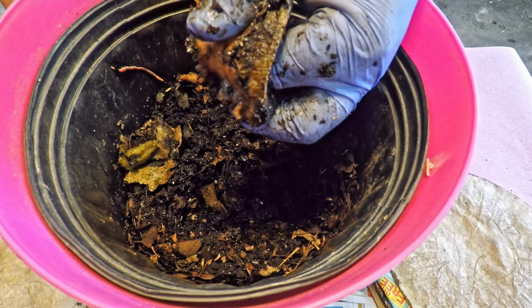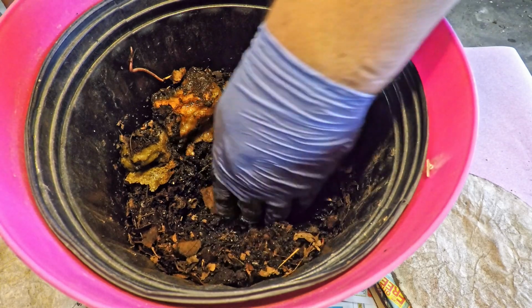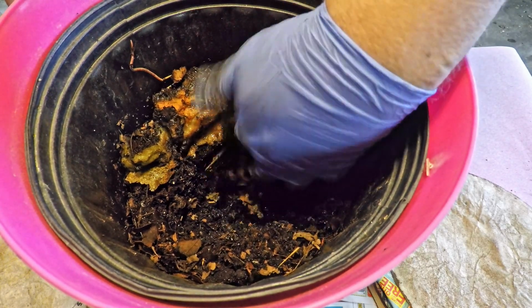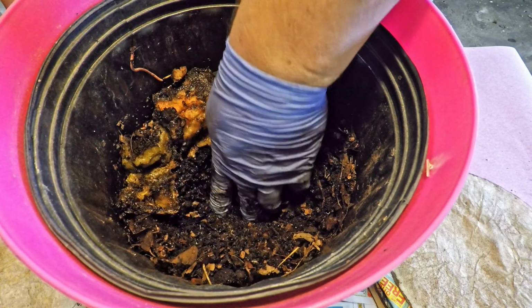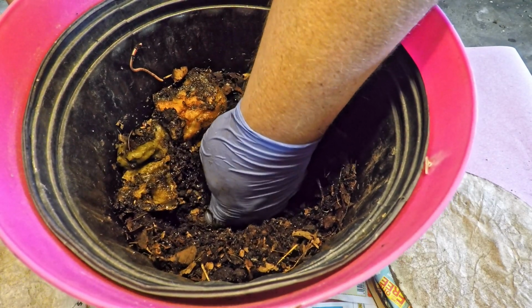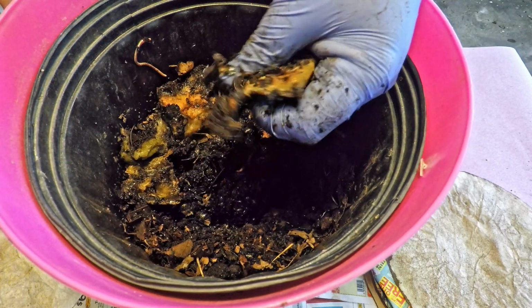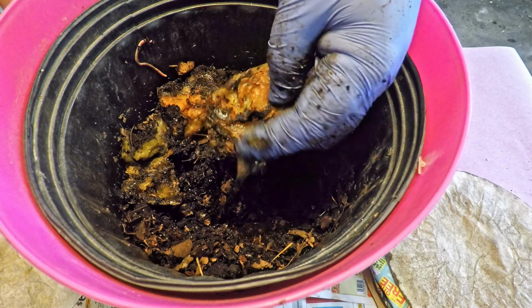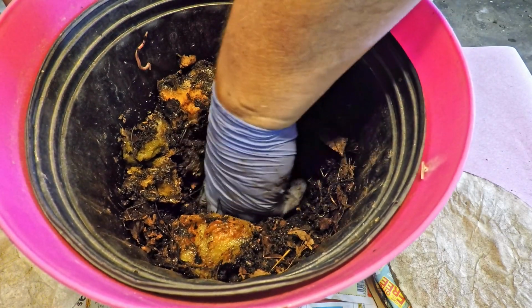So this is starting to look to me like it might be the same story. We might have plenty of remaining food in here from the last feeding. We might not need to add any more. But I would like to do what I did in the last bin, which is just bring out all of the food items so we can see how they're progressing.